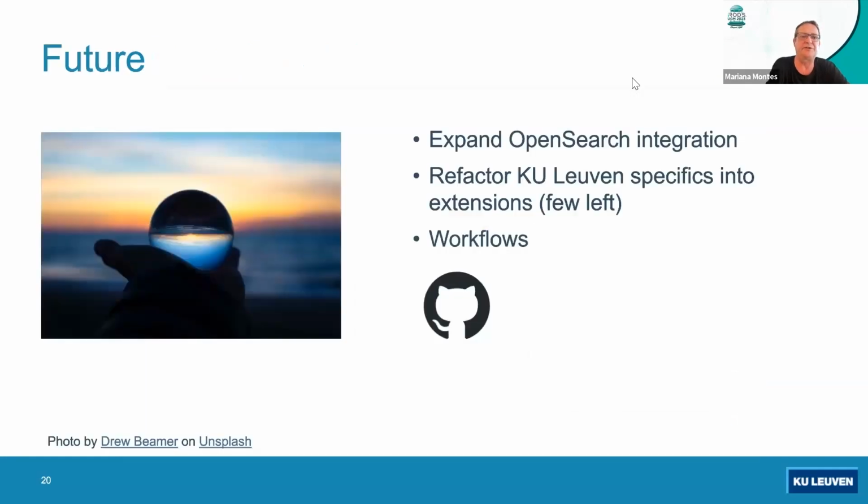Okay, that's all about the select feature overview, and especially the features that we developed since the last user group meeting. But there is also, of course, the future, and in the near future, we want to further expand the Open Search integration, refactor also some KU Leuven specifics that are left over inside this kernel, and put them into proper extensions. We will also work on workflows where we leverage the PEPs inside iRODS itself, and where we will put, for example, messages into an external message broker, so other software can also be integrated easily with, well, easy, there's always a lot of work to do, but it can be integrated with iRODS and the ManGO platform as a whole.